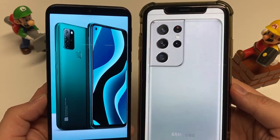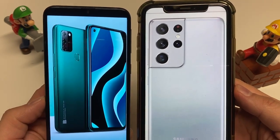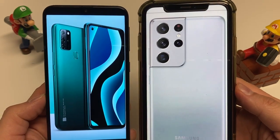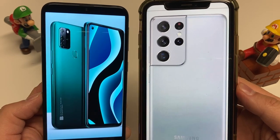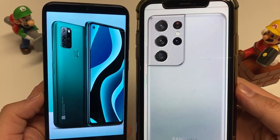One thing that the Blu phone has, and it's an advantage, is that it has that headphone jack, while the Samsung doesn't. So if you haven't fully embraced wireless, you can connect your regular headphones, you can connect your aux cord to your car, or a mic. The Blu phone has you covered.